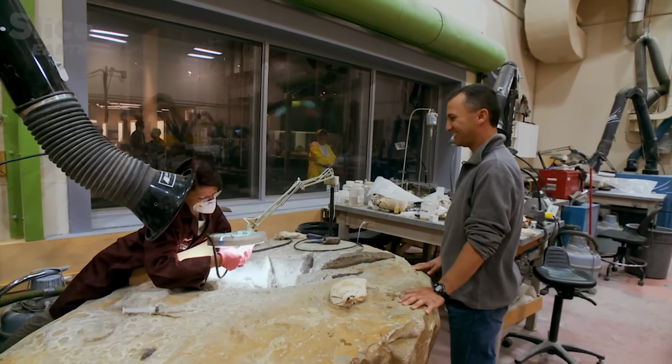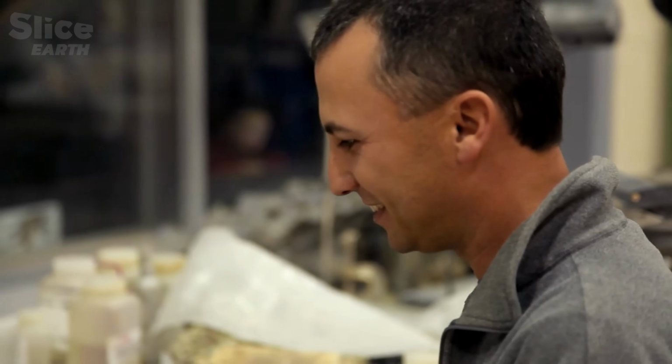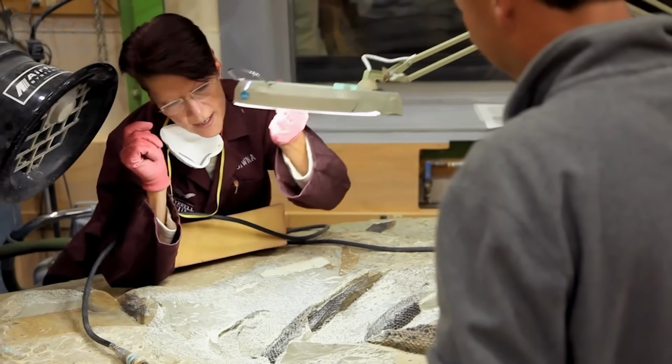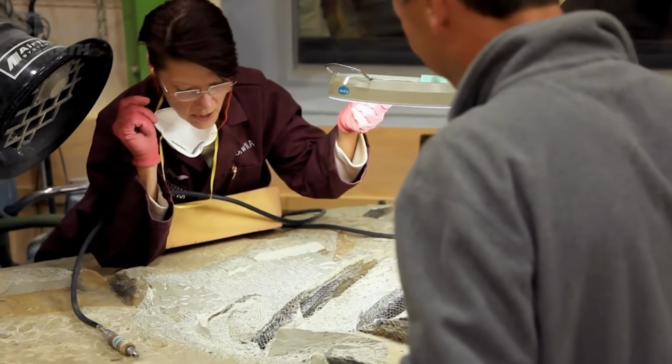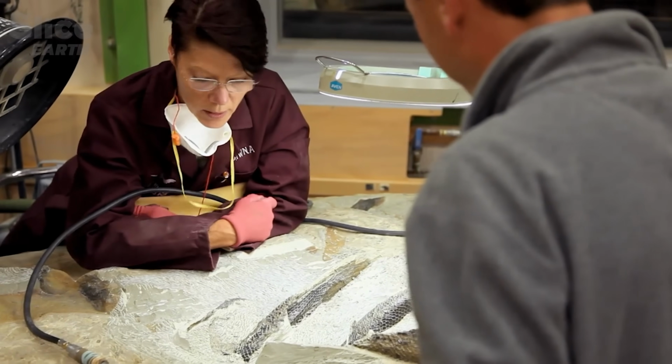Donna. How are you? Hello, I'm good. How are you? Good, good. What you working on? I'm working on a gar block. Oh, 3D gar. Very rare. So far, I've found about 20 of them in here.